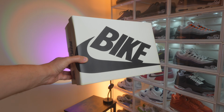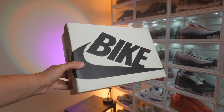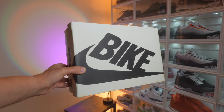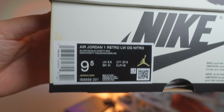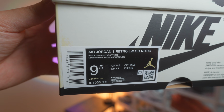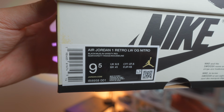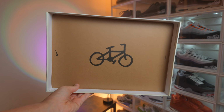But the box though is pretty cool. Of course, we've got Nike, we've got bike, very cool, very nice. Colorway as well, actually, black and cream. So yeah, there's that. And the product sticker does say Air Jordan 1 Retro Low OG Nitro. And the official colorway is black, muslin, and varsity red. Bike inside the lid. These little touches, bro.